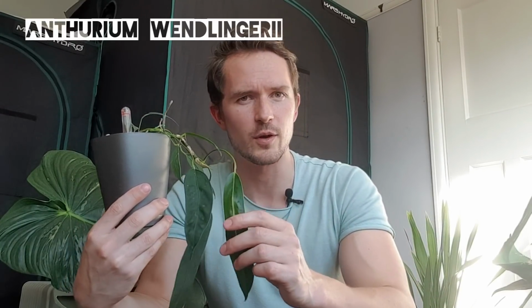This is an Anthurium wendlingerii. I thought they were quite hot growers, but it might be a little bit too warm for it. Or it might not be getting enough light, because it kind of does look like it's searching. It's not at the very top like the other ones, but it's definitely not getting bright light. So I might play around with that.